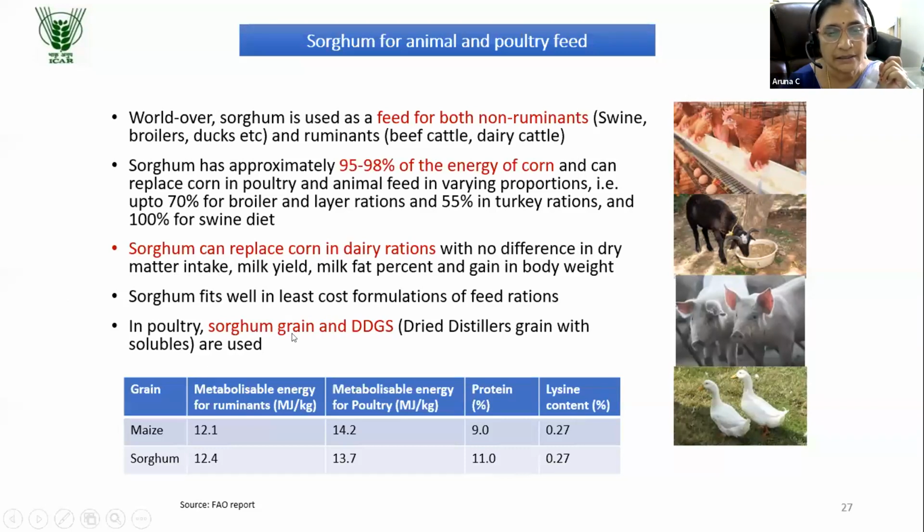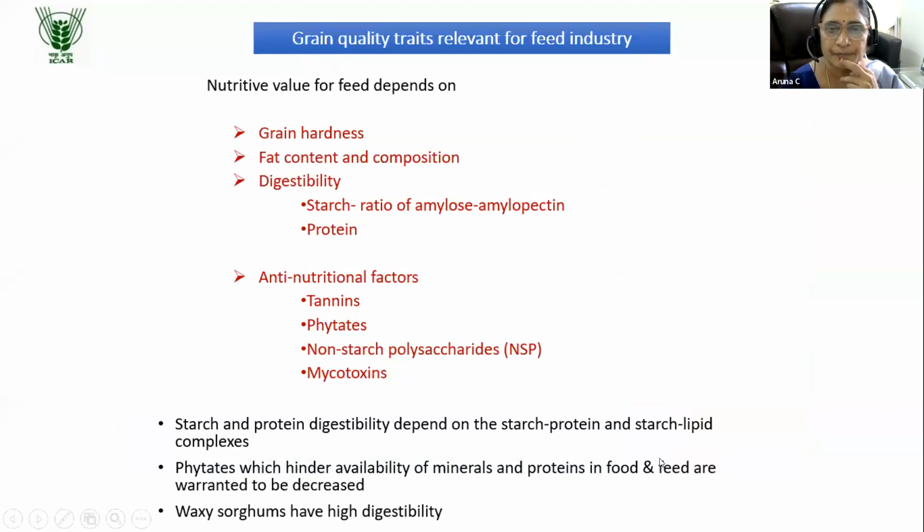As I said, grain and DDGS, the byproduct of the starch and ethanol industry, can be used very comfortably in poultry, as a nutrient-rich byproduct. In the feed industry, the important aspects to look for are grain hardness, fat content and composition, because energy level is very important there. Digestibility, in terms of the amylose and amylopectin ratio, and protein content are important for poultry.